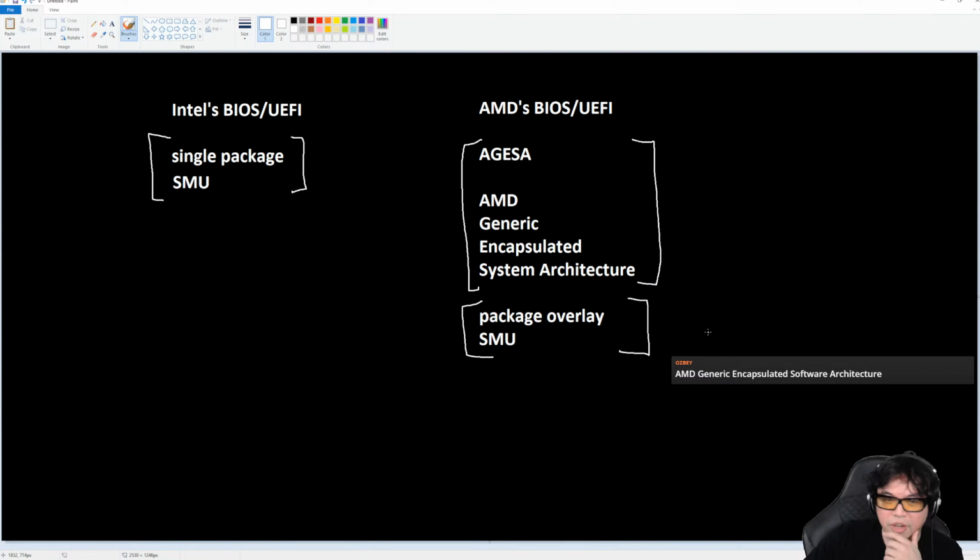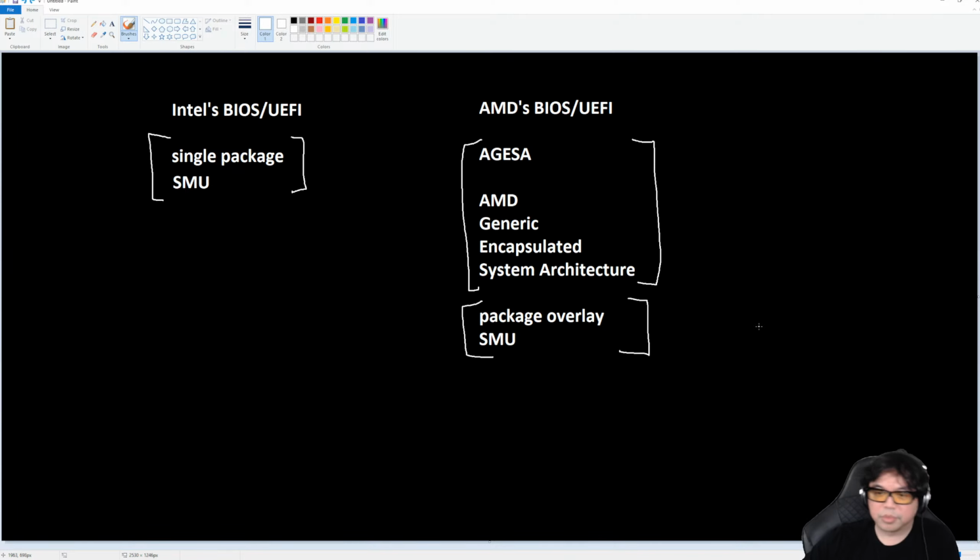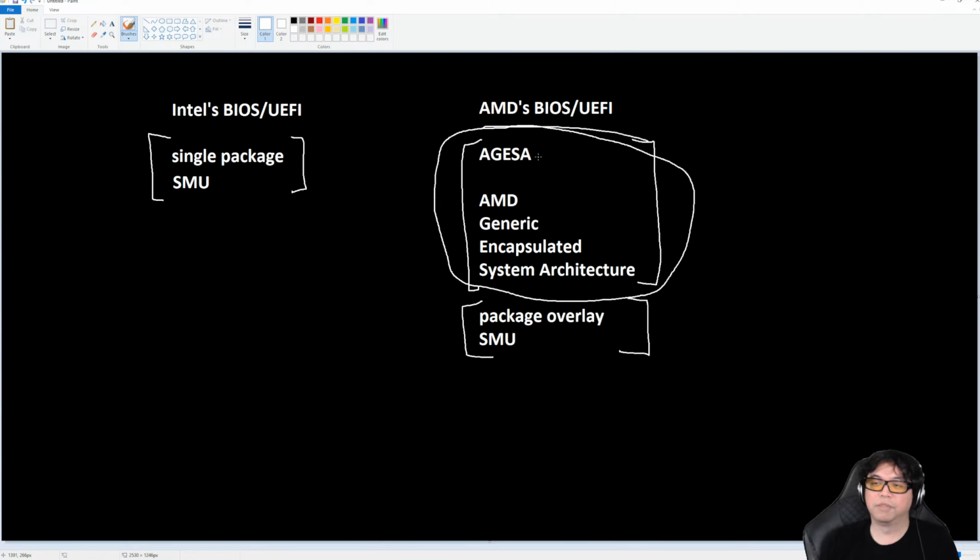AMD generic encapsulated software architecture. Okay, I was close. I said system, but it's actually software. So I got most of it right. So anyway, the point is, the AMD one has something called AGESA, and this thing is largely unmodifiable by Gigabyte, ASUS, MSI, ASRock, BIOSTAR, Lenovo, Dell, etc. None of them can make changes to the AGESA. In that way, it's like a black box.